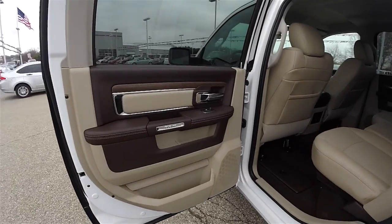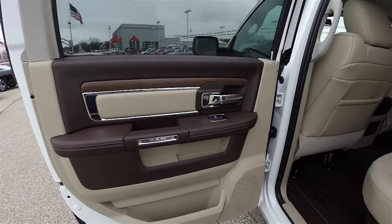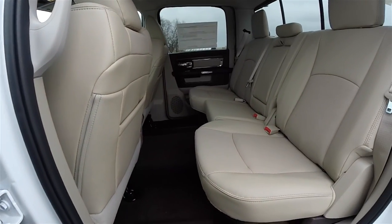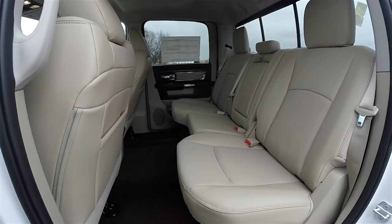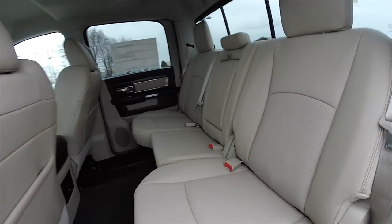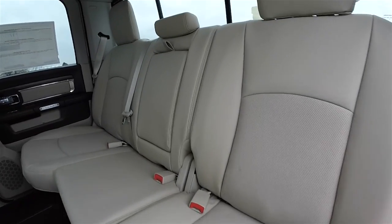Alright, looking at the rear seat, the rear doors get the same treatment as the front doors. The rear seat does seat three across. It has a 60-40 split folding seat design with high adjustable head restraints on all passenger seating areas. The perforated leather on the outboard seats continues.